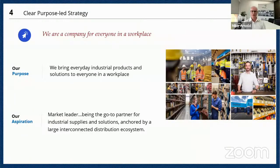Simply where we've evolved to today, we're a company for everyone in the workplace. So everyday industrial supplies and solutions. Our ambition is to be a market leader and the main partner for those different product groups. That's all underpinned by a large interconnected distribution portfolio. Next slide, please.